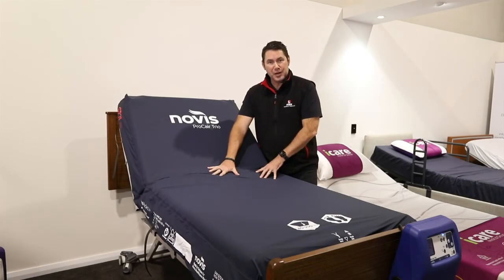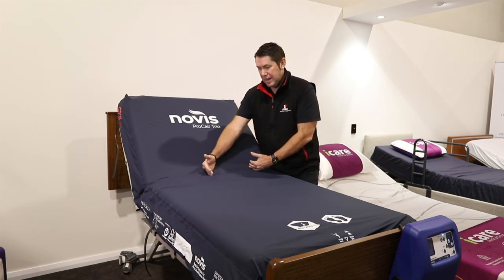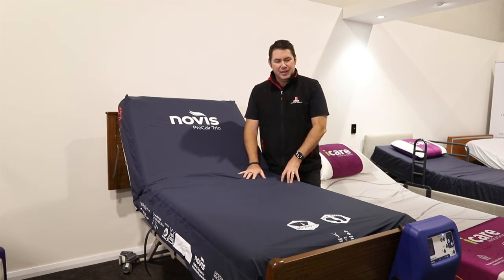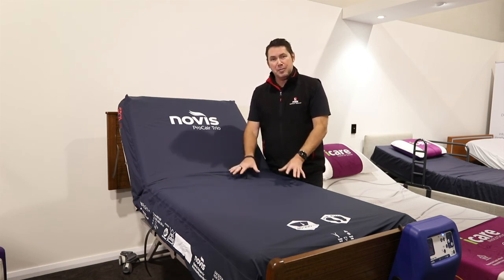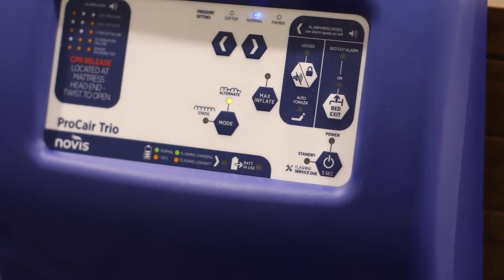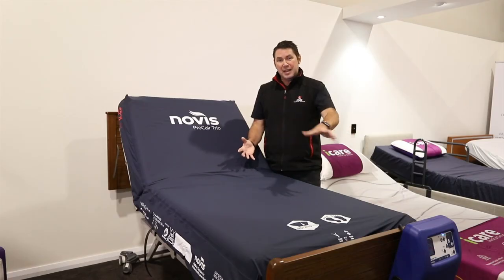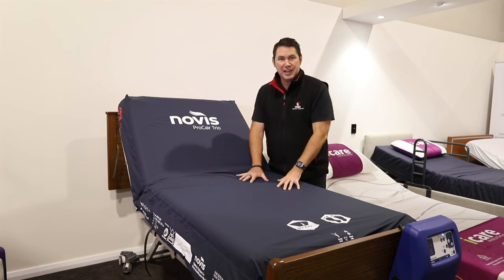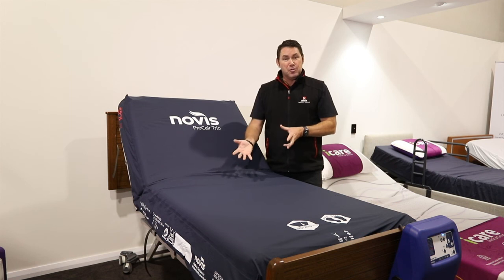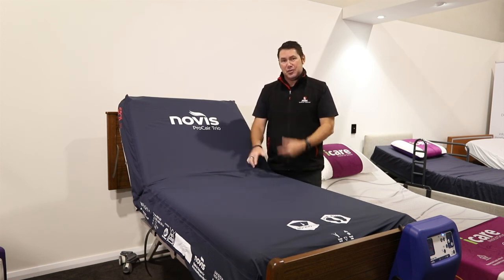Two other features I want to talk about with the ProCair TRIO. There's a bed exit pad here. If someone exits the bed, you can set it to trigger an alarm. One last really cool feature I like is the battery backup. Essentially, in the pump of the bed is a battery backup. If we have a power outage, there's enough juice there to give 3 hours' worth of pumping, and that means people are still going to get that premium level of care while waiting for the power to come back on. Now, if it takes more than 3 hours, the air in these stays in here for around 20 hours anyway, but it's just giving that extra level of care.